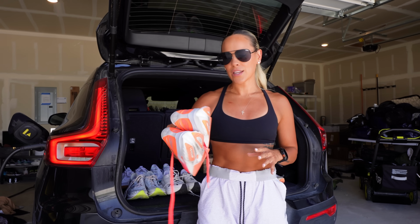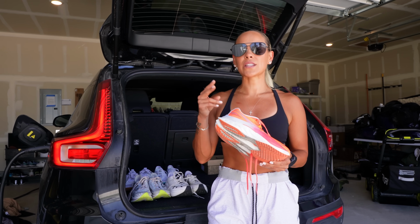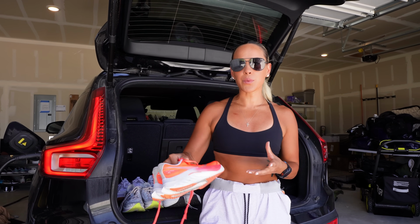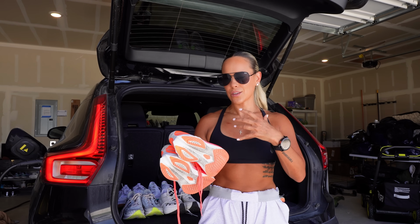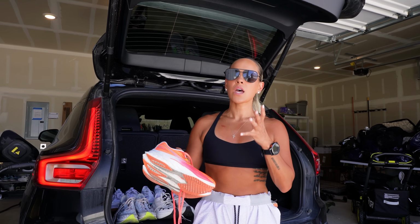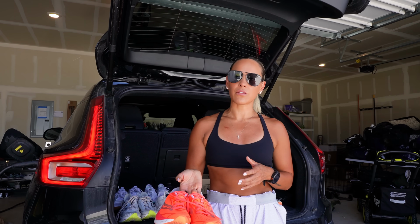These are the brand new Endorphin Speeds. I actually did not like the Endorphin Speed 3s, really love the Endorphin Speed 2s, but I actually really love the Saucony Endorphin Speed 4s. I feel like they're super supportive, really cushiony, but not too cushiony to where you feel like all of your energy is being sucked into the ground. Nice little pop. These also have a nylon plate in them, so not a full carbon shoe, but still a nice speedy shoe for recovery road days.